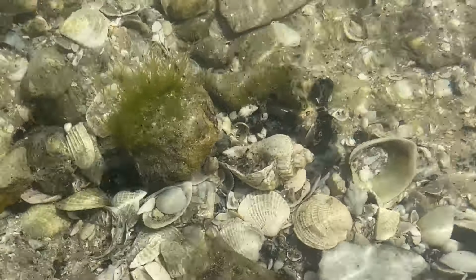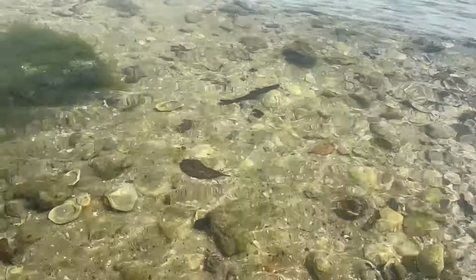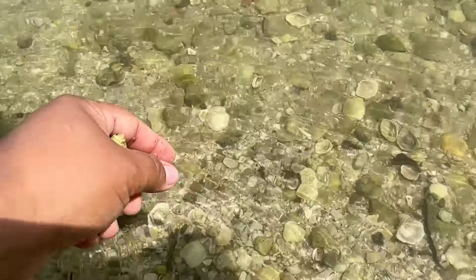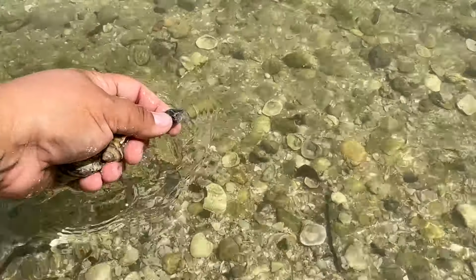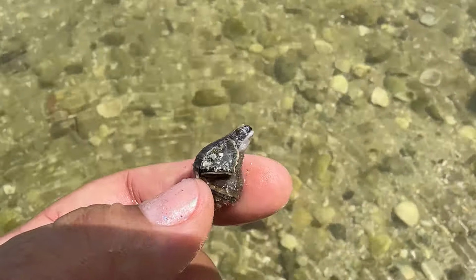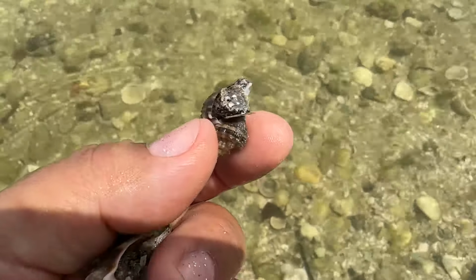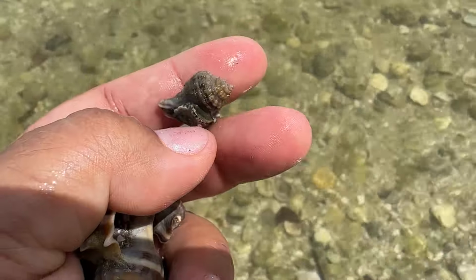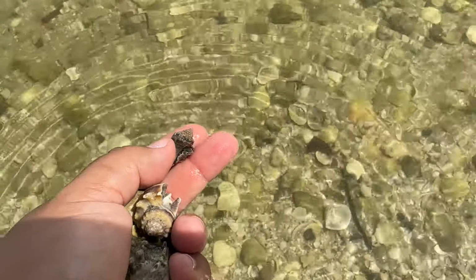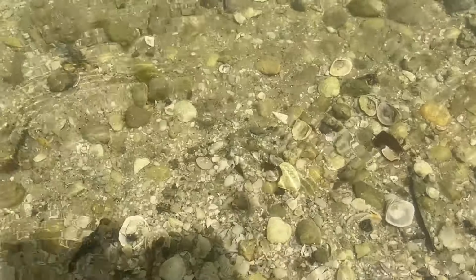Definitely a lot of shells over here. Some older ones, a lot of older shells, but that's pretty typical for the river because they don't move around too much. Oh, here's a little baby. Hello. I just think shells are amazing. The live ones, they're just as amazing. That is so cool. All right, go back to your little snaily business.